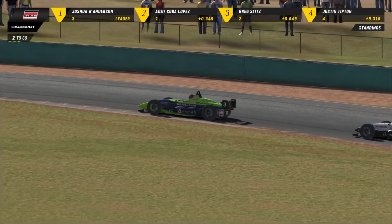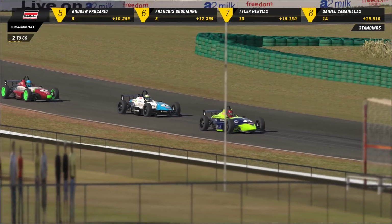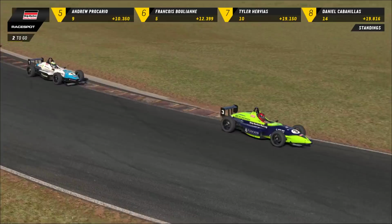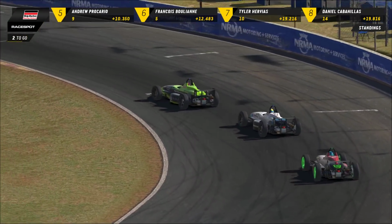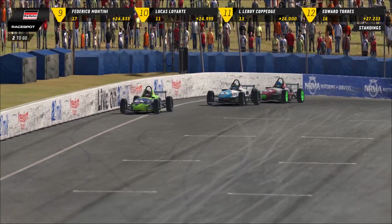We have seen Joshua Anderson pretty much dominate the race from start to finish. Yeah, he lost the lead on lap number 1, but he was just able to regain it, and he has been pretty much all the way to the front. So now, with that said, well, Randy, we are approaching turn number 12, and this is the final lap.